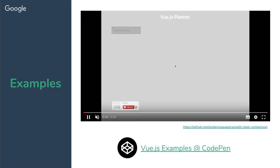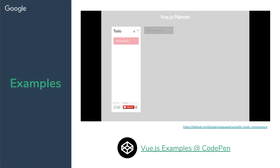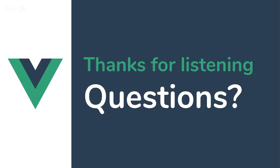I went away and I built an app in React, an app in Vue, just to see what they look like. It's on my GitHub if you want to have a look at it, have a play. And I put together a bunch of examples on CodePen, just more bite-sized. So things like how do computed properties look, how do they work, if you're interested in either of those. And yeah, that's it. Any questions?